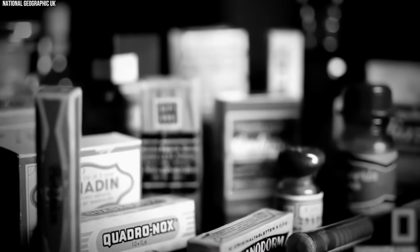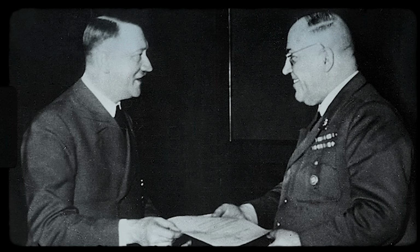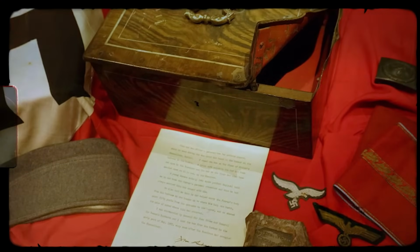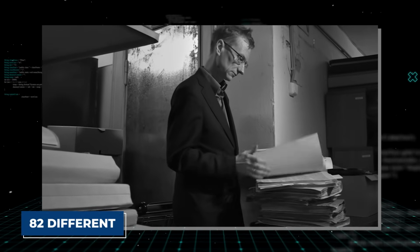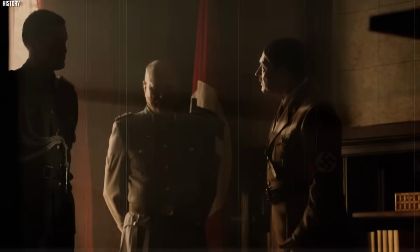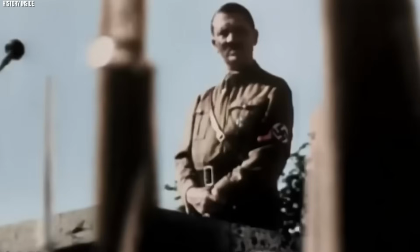The medication collection found in Hitler's quarters was particularly revealing. His personal physician, Dr. Theodor Morell, had fled Berlin in the final days, but left behind an extensive pharmacopoeia that documented Hitler's deteriorating health. The Soviet inventory listed 82 different medications, including amphetamine preparations, barbiturates, hormones, and various experimental compounds. Analysis of these medications confirmed what many historians had suspected. Hitler was being maintained on a complex regimen of stimulants and sedatives that likely affected his cognitive function and decision-making abilities during crucial military situations.